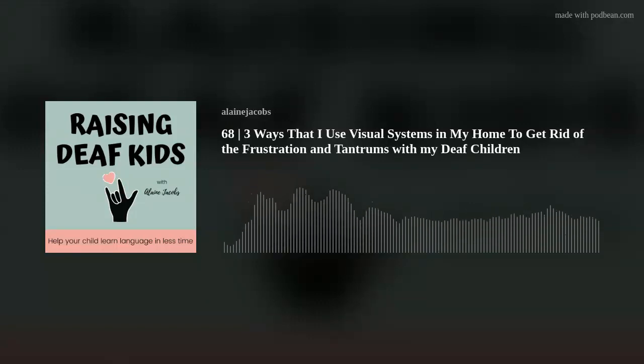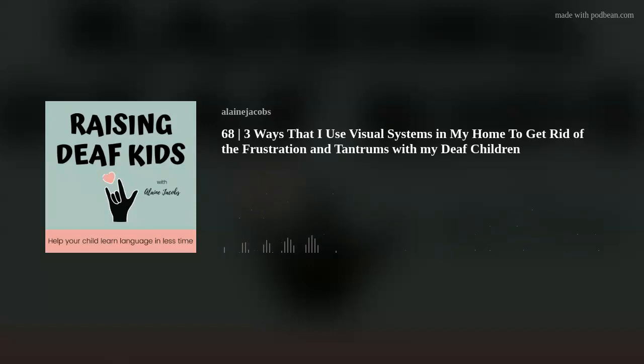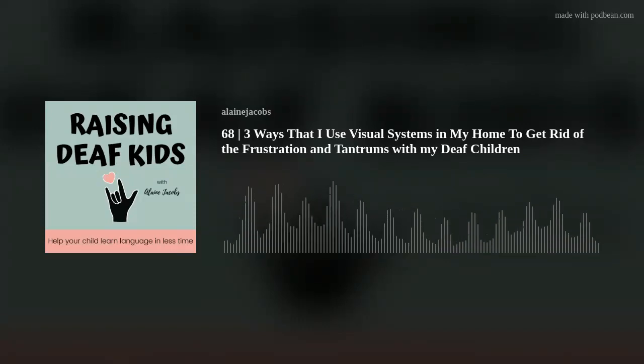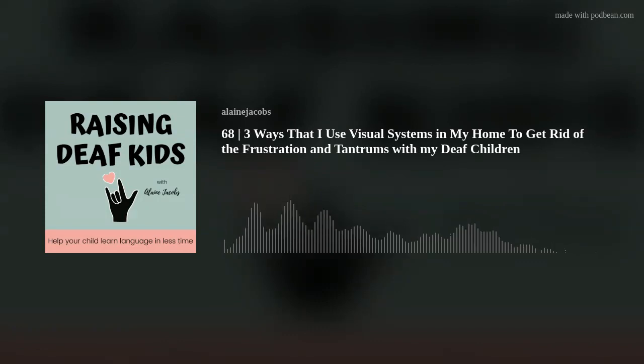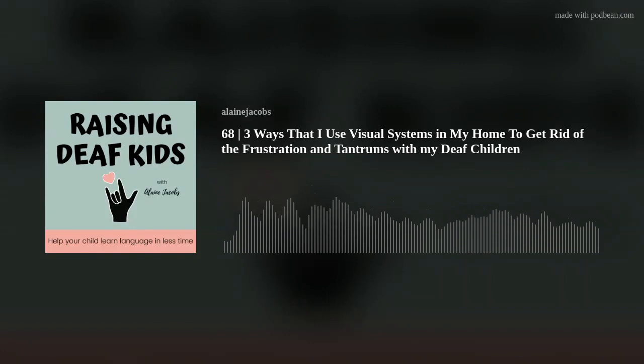You can create it if you're crafty. You can Google visual schedule. There are so many of them out there and you can recreate it from a picture. But you can take a piece of construction paper and draw lines for morning, afternoon, and night. And then you can either draw the schedule on the construction paper if your schedule stays pretty much the same every day, or you can laminate the paper that says morning, afternoon, and night.